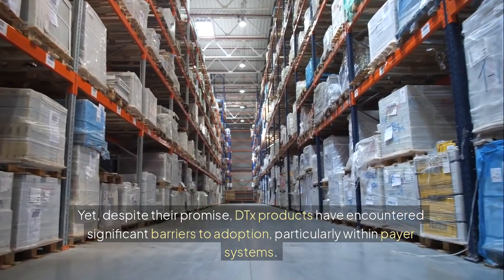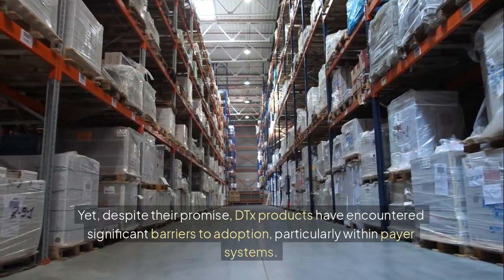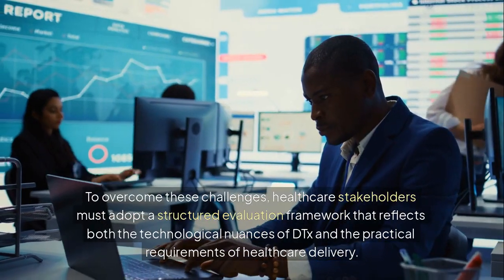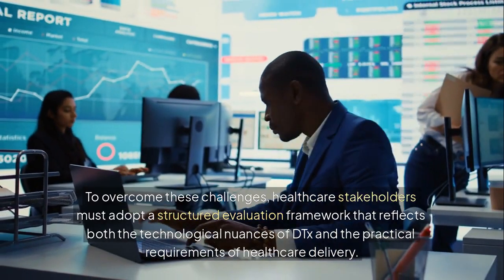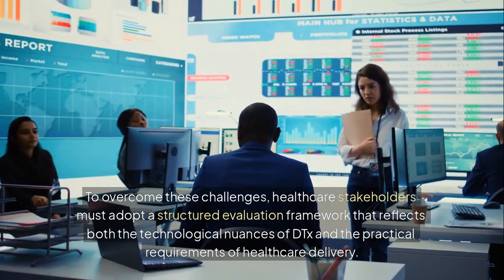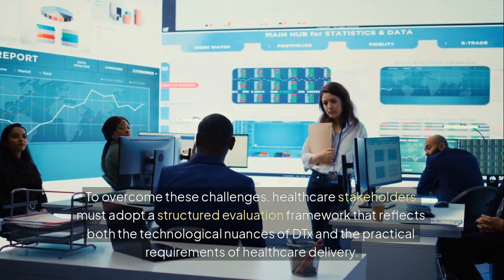Yet, despite their promise, DTX products have encountered significant barriers to adoption, particularly within payer systems. To overcome these challenges, healthcare stakeholders must adopt a structured evaluation framework that reflects both the technological nuances of DTX and the practical requirements of healthcare delivery.